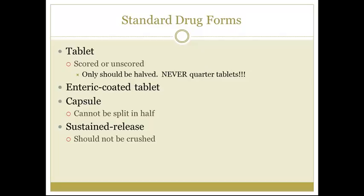Enteric-coated tablets. Enteric-coated tablets dissolve further down in the GI tract, mainly in the intestines. A good example of an enteric-coated medication is aspirin. Enteric-coated aspirin is usually taken by patients who suffer from stomach issues due to aspirin, irritated stomachs, or ulcers. Enteric-coated tablets should never be split because they have a special coating that helps them make it all the way down to the intestines to be dissolved. Capsules cannot be split in half.